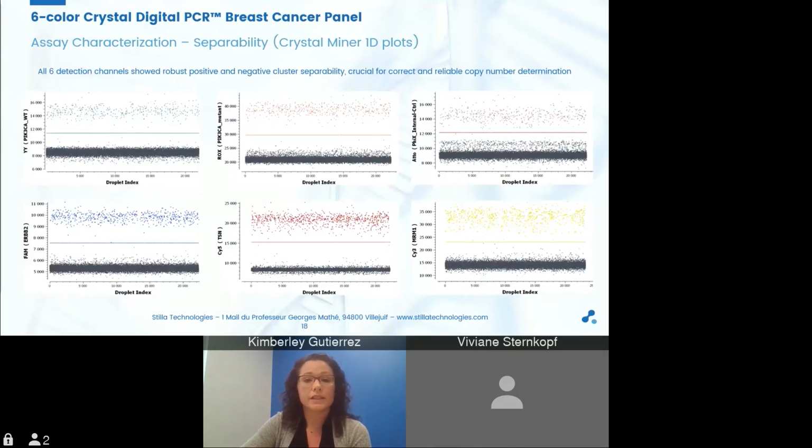During the assay characterization phase, we used commercial DNA in order to set up the assay. Separability is a very good indicator of whether you are getting clean and specific amplification for each of your targets. As you can see here in these 1D dot plots, the separability between the positive and negative droplets is very high for each target. And good separability is crucial for correct and reliable copy number determination.